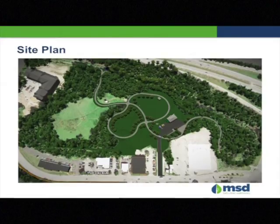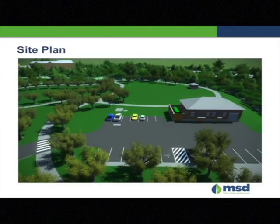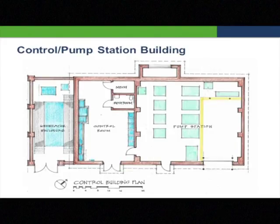Again, here's a rendering of an aerial view, showing the underground basin in this area. Here's our control building and parking lot. Again, the trails and the reforestation area and the improvement to the channel over here. Another view looking from the east, looking west, close to the trailhead area. There's the parking, the building. You can see the loop trail. This is a layout of that building, where we have to house some of our equipment to operate the pumps.